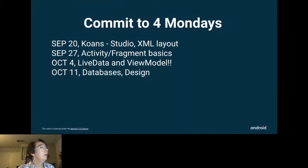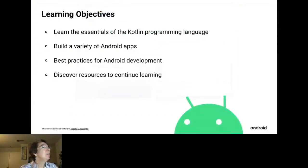I went backward. Okay, so our learning objectives for the course. I'd like to help you learn the essentials of Kotlin programming. I switched over from Java to Kotlin, and it was an easy exchange. It was an easy bridge for me. If you have object-oriented experience, that will help a lot. The Code Labs will take you through building a bunch of different Android apps. And we're hoping that on the 11th, you can show us your own stuff.